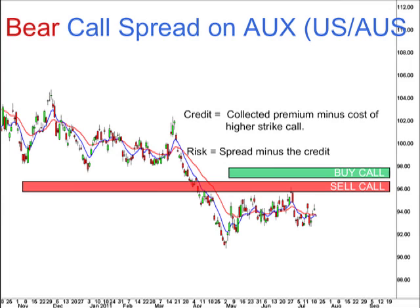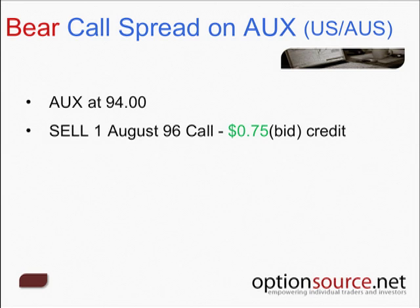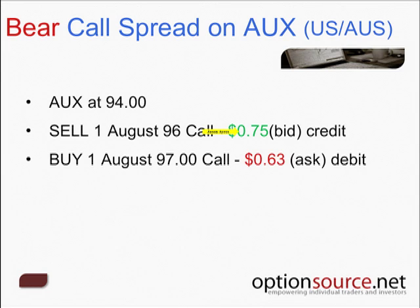So in order to determine how much credit we're going to make, what cash flow we're going to receive, we need to take the higher strike call premium and subtract it from the collected premium to come up with that number. The risk is then looking at the difference between the strikes minus the credit. So in this case, looking at the AUX being at 94, we're looking at selling off 1 August 96 strike call option and collecting 75 cents.